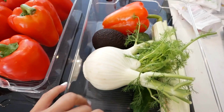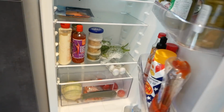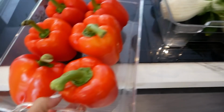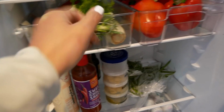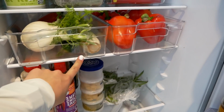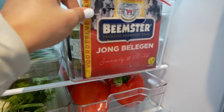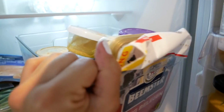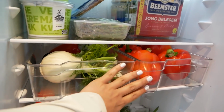And now I put all my fresh vegetables in the fridge. I'll show you right here. So they don't get all mushy anymore. Look, I kind of moved this one up a little and now it fits exactly like that. I also got one for things that are loose in the fridge. And now it looks like this, way more organized, and I'm so happy with this.